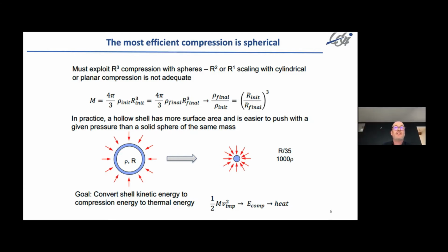And why do you need velocity? Because you make kinetic energy, and in that compression, that kinetic energy is going to transform into thermal energy and it's going to heat up the hotspot.